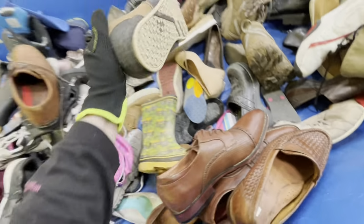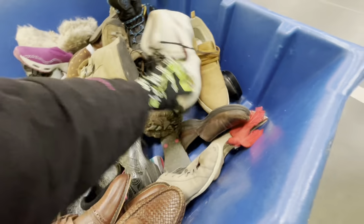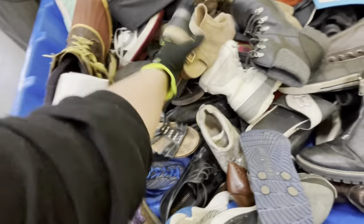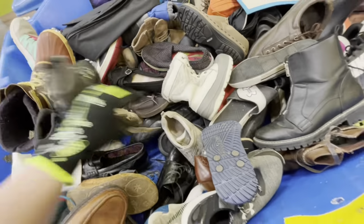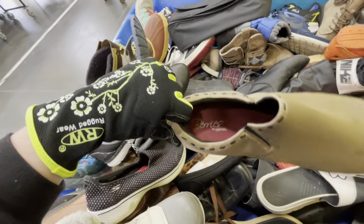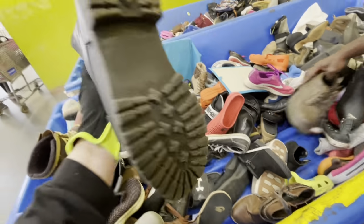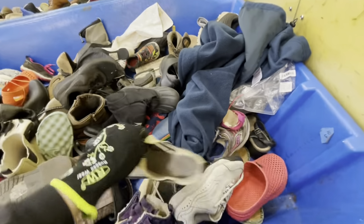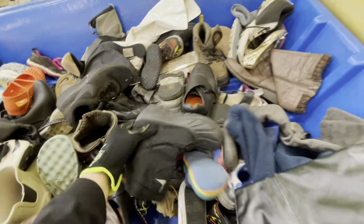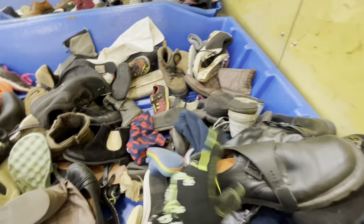Drop these off. Macbeth. There's a lot of hair in there. Okay, BRB. Heavy duty. Oh, they're Doc Martens. Let's see if I can find the other one.